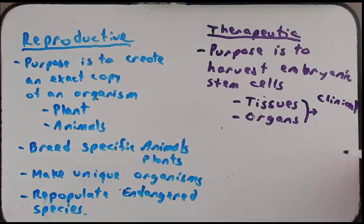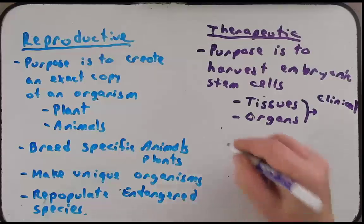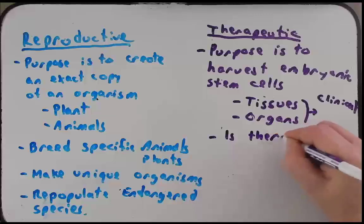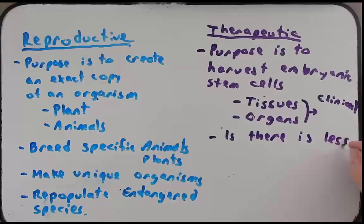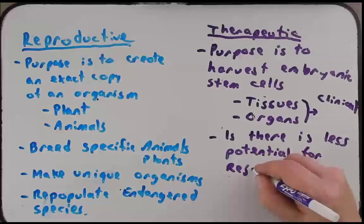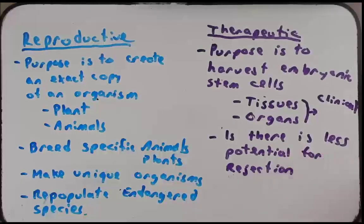How can they be used for a medical purpose? Some of the advantages of potentially making tissues or organs this way is there is less potential for rejection. Anytime an organ or tissue is used during a transplant operation, there's always a fear of rejection, and the patients have to spend the rest of their lives typically taking anti-rejection medicine. In this case, they would not have to do that.